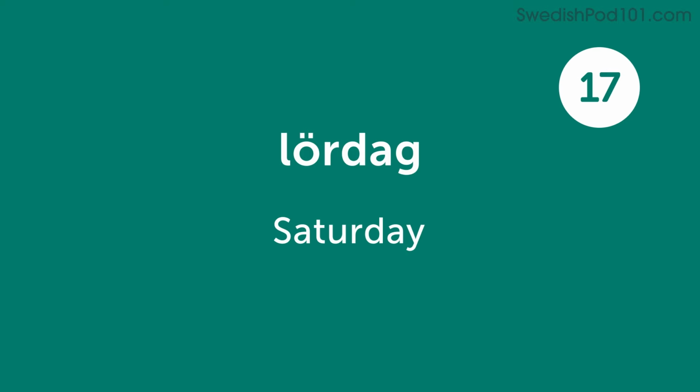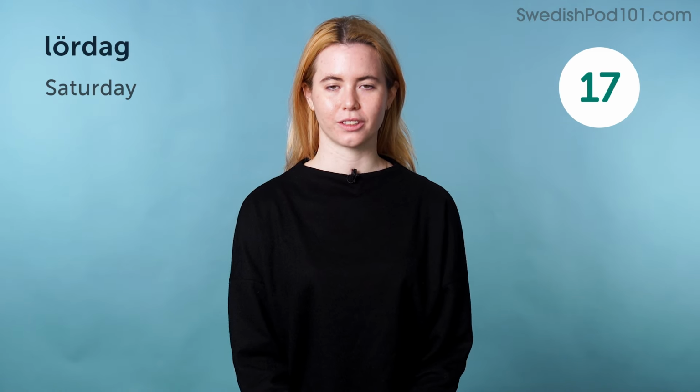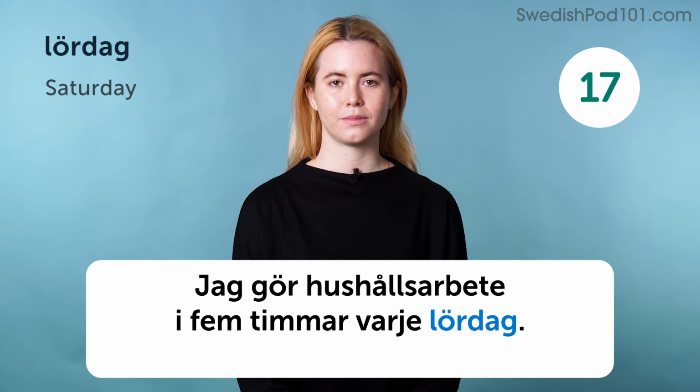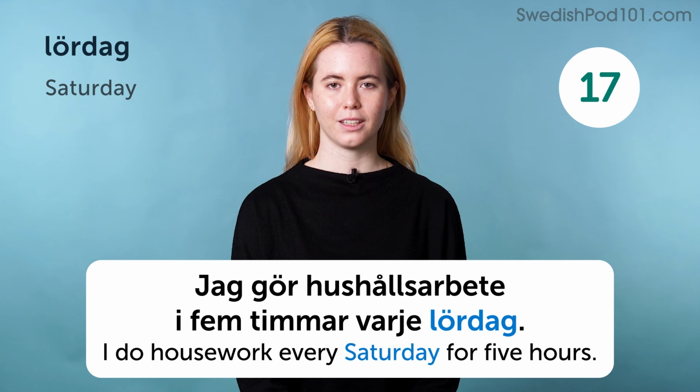Lördag. Saturday. Lördag. Saturday. Jag gör hushållsarbete i 5 timmar varje lördag. I do housework every Saturday for 5 hours. Jag gör hushållsarbete i 5 timmar varje lördag.